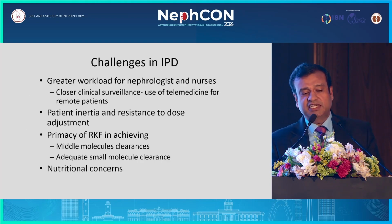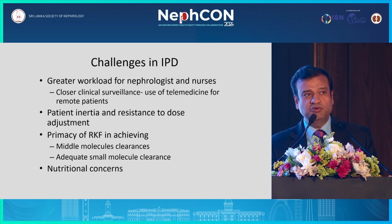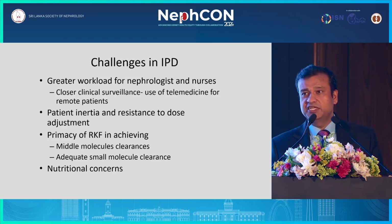So the biggest challenge, as I said, is the increased workload to the unit and the nephrologist. The second biggest challenge to incremental PD is the patient inertia. Once you start a patient on lower exchanges, they become extremely resistant and have a huge pushback once you tell them to increase the number of exchanges or increase the volume of exchanges.